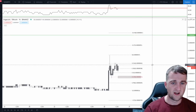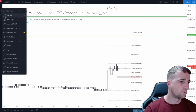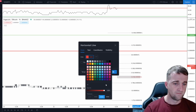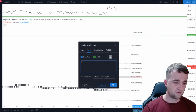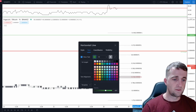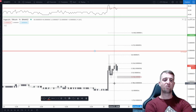The first major target though is to close a daily candle above 50 Satoshis. I think once we do close a daily candle above 50 sats, that could be the time to start pushing on. So we'll just change that to the first target. Once we do close a daily candle above 50 sats, give me a shout in my Telegram group, which is the Crypto Troops. You'll find my link in the pinned comment and the description.